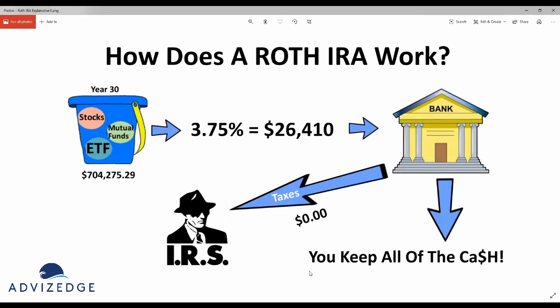Now, one of the big differences between a Roth IRA and a traditional IRA is required minimum distribution. On a Roth IRA, there is no required minimum distribution. However, with the changes to the law that were made at the end of 2019, if you're a non-spousal heir, you are forced to take distributions from the Roth IRA over a 10-year period. But those distributions are still tax-free. Right, so this is a very, very powerful vehicle.